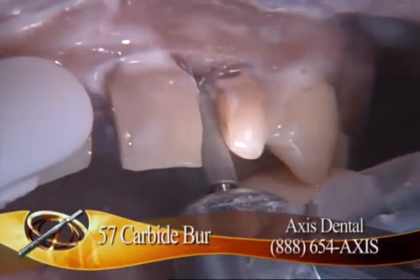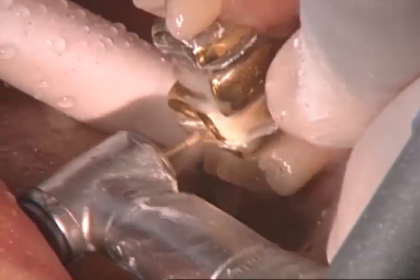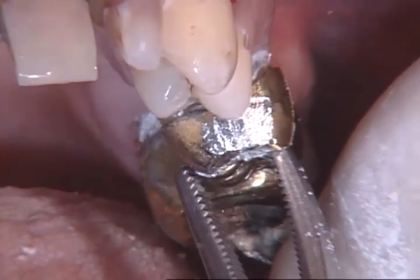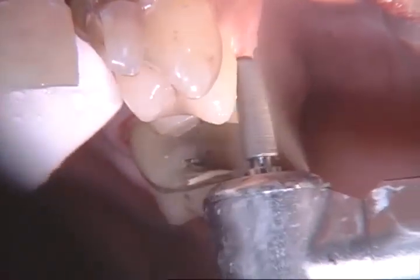And then here, using a 57 burr, you can see how easily we cut through this metal. It's really, really thin, and as you can see, we just kind of pull this off, and there's not much to it. It really is like those old temporaries that I remember doing back in dental school before we had bisacryl materials like that and other things where we could make tooth-colored temporaries. Just real thin gold-colored shells that you reline with a lot of material.